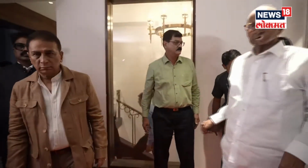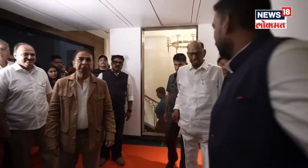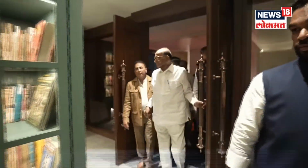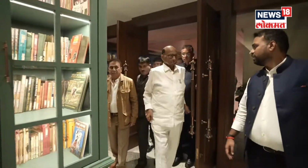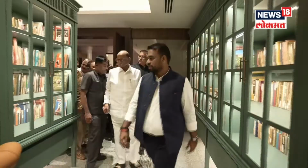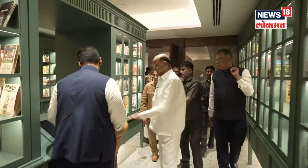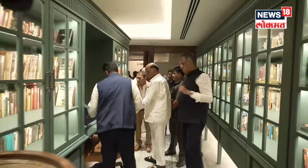As you exit the lift, there are two ways you can go. One is towards the Dr. H.D. Kanga Library, which has a wonderful look to it. Now if you've seen the old library, this is how the new library looks. All the wonderful books that have been collected over the years. It also has a digital medium, as Mr. Ajit Pawar, Shri Sharad Pawar and Mr. Sunil Gavaskar are showing there.